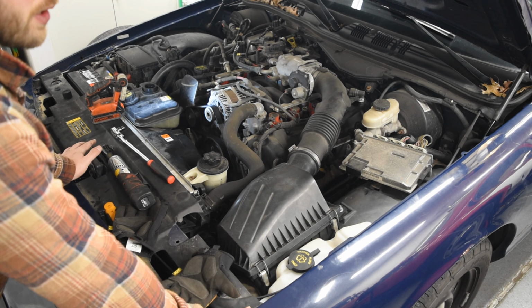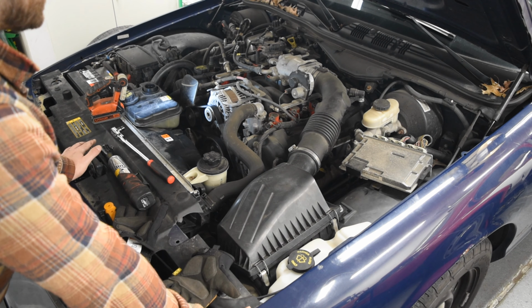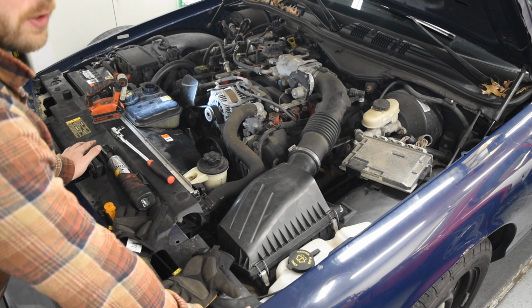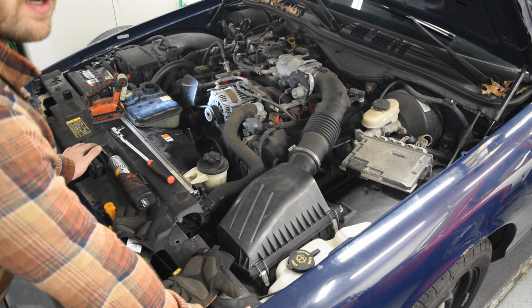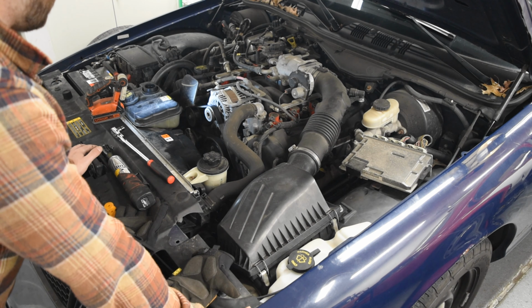And just as a side note, this is a really easy water pump replacement. Most of my experience with Subarus and the water pump is in the timing belt loop, whereas on here, this is a pretty pain-free water pump replacement. It's about the same as doing an alternator or anything like that, so pretty easy.